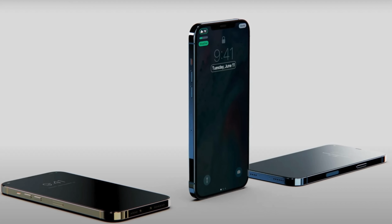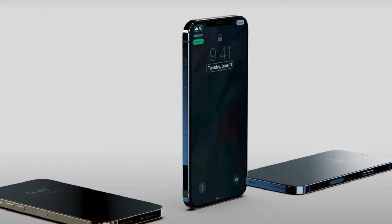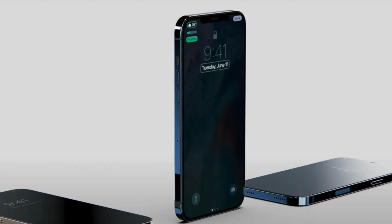But what has not been made entirely clear in this report, that I actually would love to pass the question on to you, Gurman did not specify if this is going to be restricted to just the Pro iPhones or if this is going to be available on all of the new iPhones coming out in September. My prediction and my guess is that it's actually just going to be on the Pros.